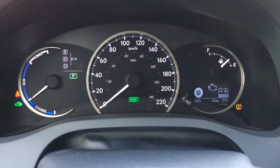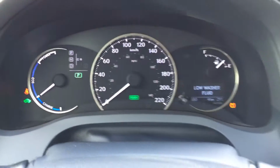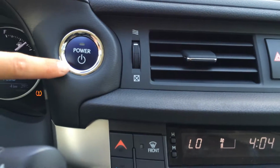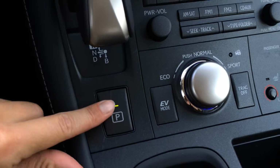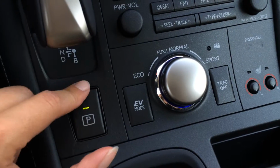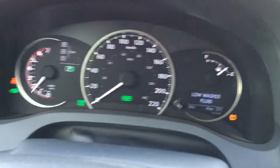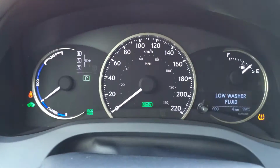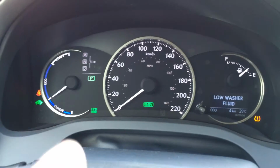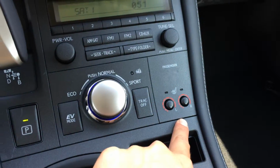And this button right here is for on your dash. You have odometer trip, tire pressure monitoring system, engine start and stop button. You have your metallic shift knob, park button, EV mode, eco, normal, and sports mode. So sport is red, normal is normal, and then your eco mode comes up right there. You have traction control off switch, heated front seats.